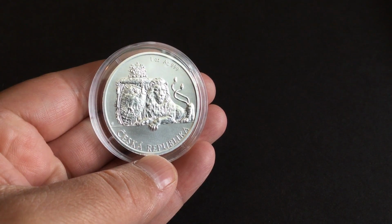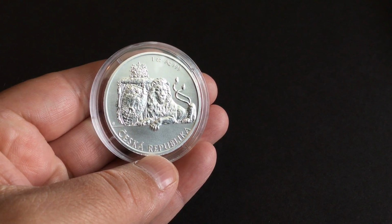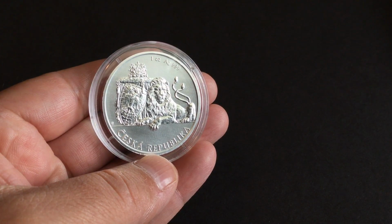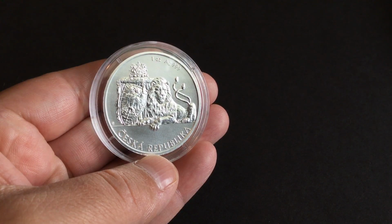So just my take on this coin. I hope you enjoyed the 2018 Niue 1oz Czech Republic Lion, the brilliant uncirculated coin. This is the silver version. Just a suggestion for those that aren't silver stacking. Not everyone can afford to silver stack, and so this is a good example of a coin that you can collect. The 2018 Niue 1oz Silver Czech Lion.